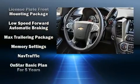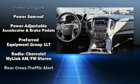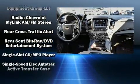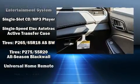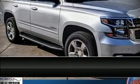Chevrolet ensures the safety and security of its passengers with equipment such as head curtain airbags, OnStar, and four-wheel disc brakes with ABS. We'd also be happy to help you arrange financing for your vehicle.